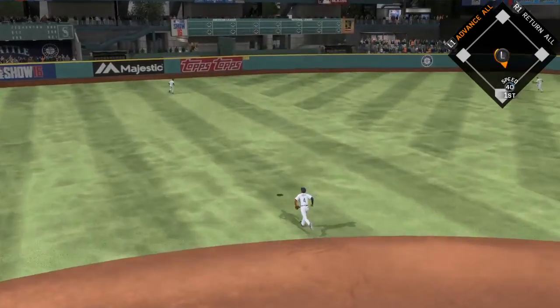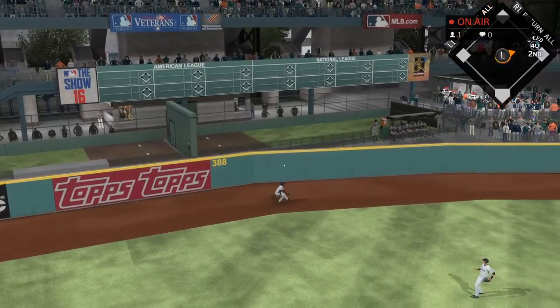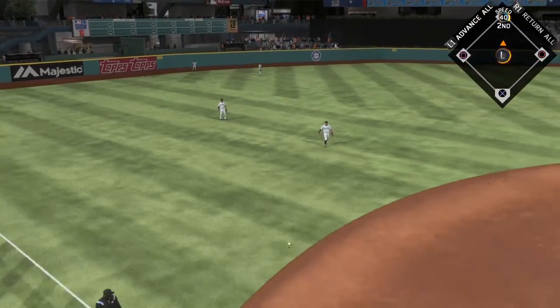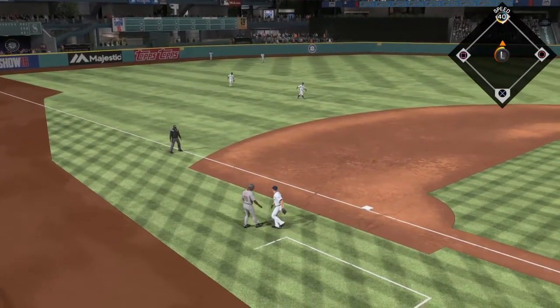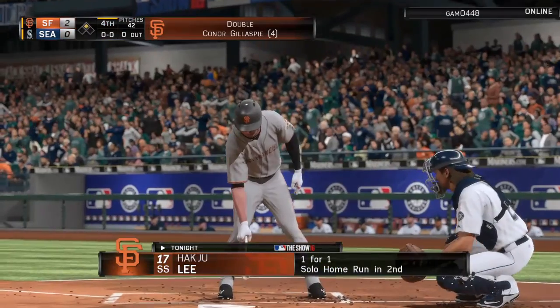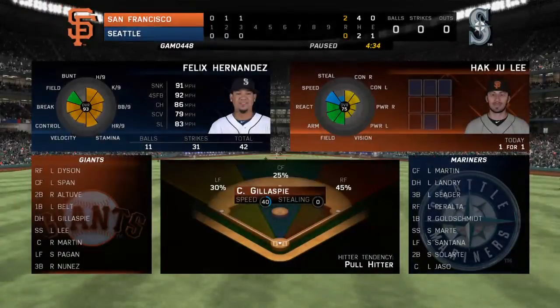Lifted the other way to left center. Santana giving chase, but he's not going to get this one. It's into the gap. And he will make it there as he starts the fourth with a leadoff double. Stepping in, Lee. He went deep in his first at-bat. We'll see what he's got in store for us here.